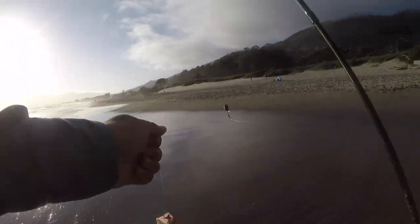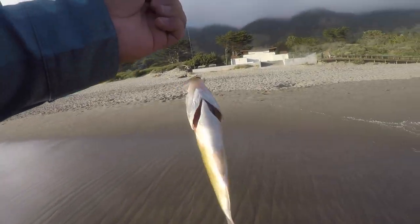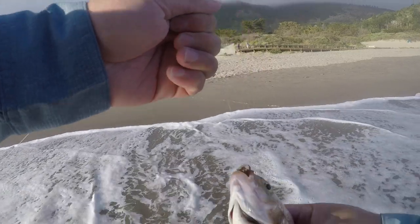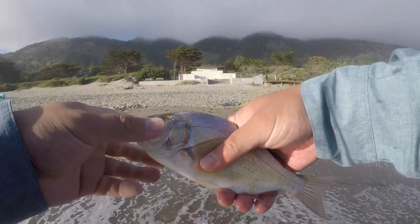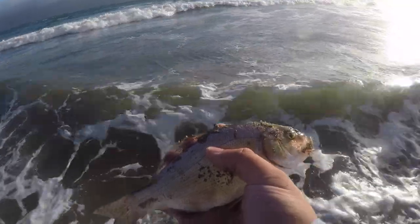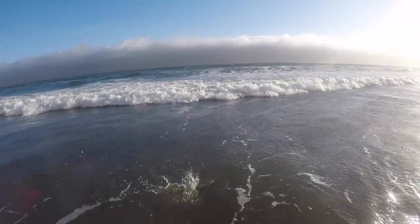He choked it too, look at that. He really wanted it. Look at that, oh, chill out buddy, chill, stop. Look at that, folks. Another barred surf perch. Yeah. All right, little man. Get bigger. Deuces.